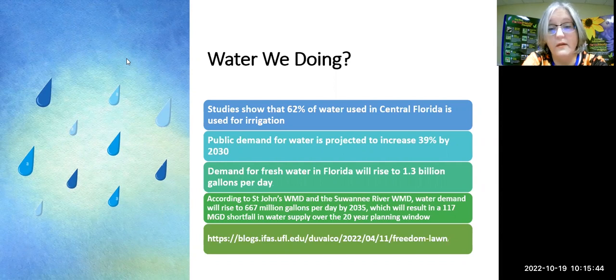Public demand for water is projected to increase 39% by 2030. 2030 is not too far away, only about 7 years away. If more and more people keep coming, I think choices will have to be made about how we use the water. And if right now 60% is being thrown on lawns, I think we may need to change that.